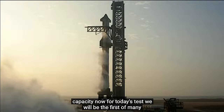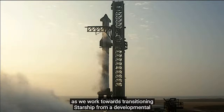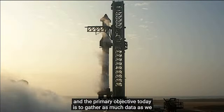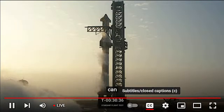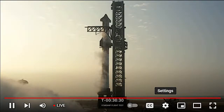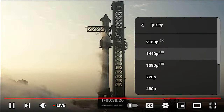Now, today's test will be the first of many as we work towards transitioning Starship from a developmental into an operational program. The primary objective today is to gather as much data as we can around the fully integrated vehicle. While we have flown the Starship spacecraft in the past, it is going to be the first attempt of Super Heavy and the first opportunity for us to validate how the two vehicles operate together.